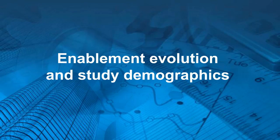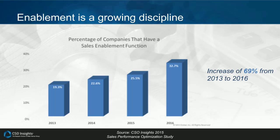So then let's go into this and let's begin with what I just said. Enablement is a growing discipline. In our study at CSO Insights, we looked at enablement since 2013, and as you can see here, back in 2013, 19.3% said, yes, we have something like an enablement function, discipline, program, or initiative. And now in 2016, 32.7% of the participants said, yes, we have an enablement function. So this is an increase of 69% in just these 4 years.